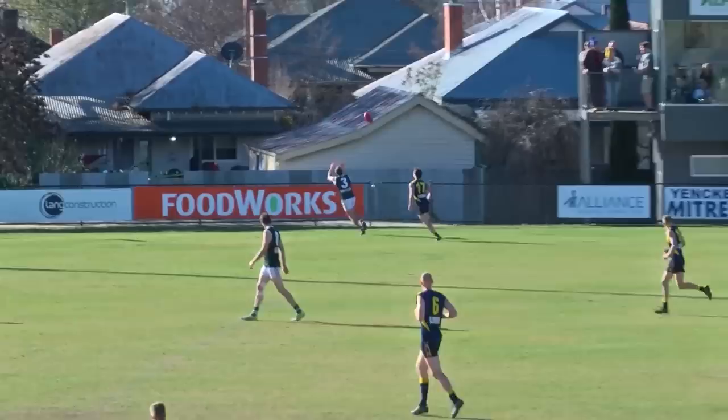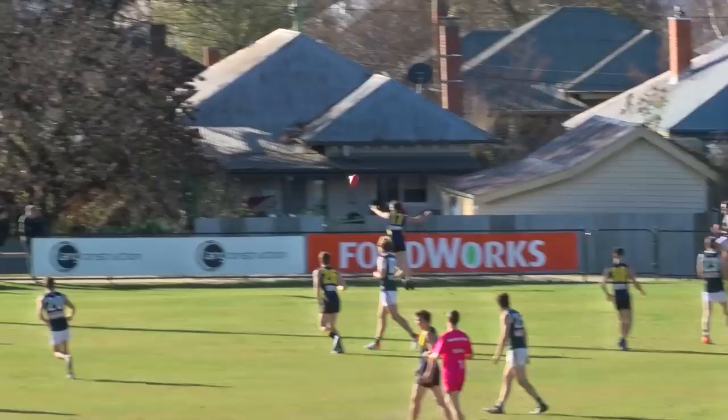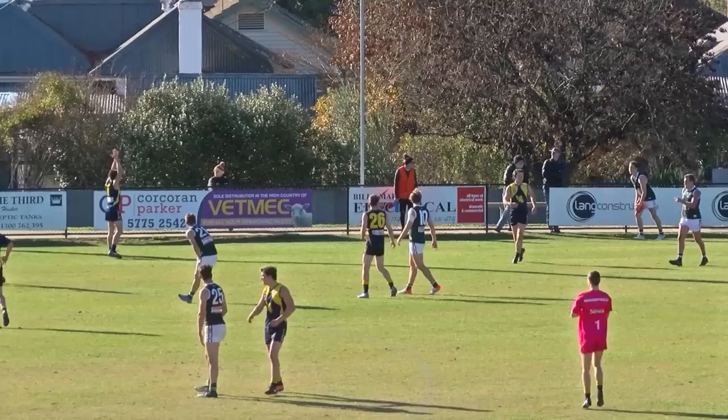to Henderson, who goes to half forward. Wheeler. Wheeler has marked the ball right in front of the super box here. Right half forward flank. Two kicks from goal. And his little left foot kick goes down the line. The goal umpire blindsided, says that's okay, it's a mark. So Lanyon has got it. Still outside attacking 50. His kick goes towards centre half forward.